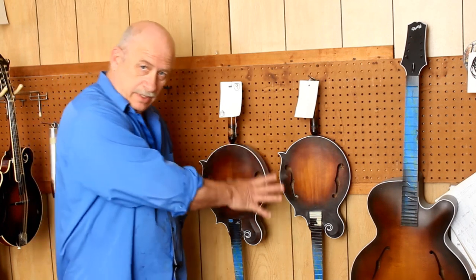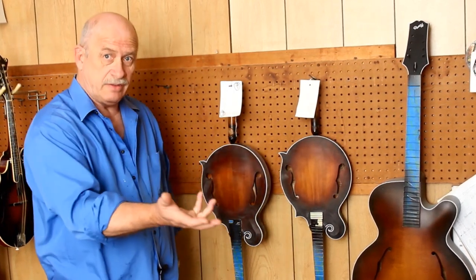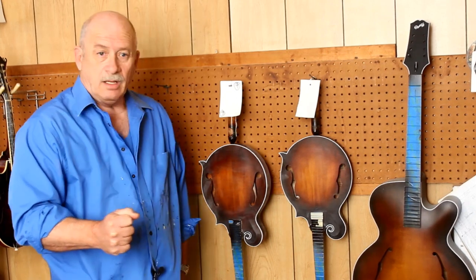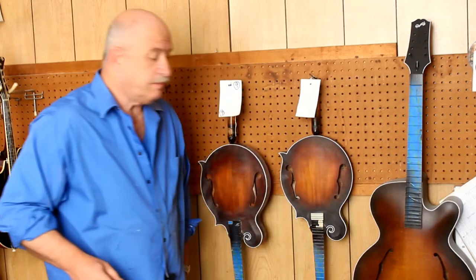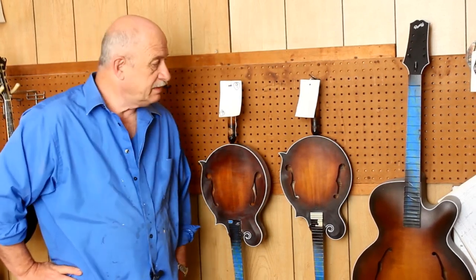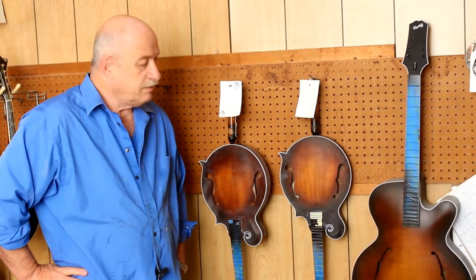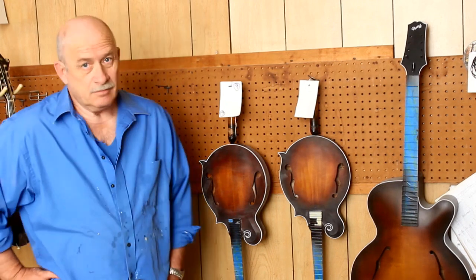We'll see how far we can get and if we can actually get the last coats put on without having to do anything else. And that won't take too long, so then we'll tackle this thing right here, the big guitar-shaped mando-cello, and we'll see how far we can get today with the job of getting all the hardware and the strings on it. Time to go to work.